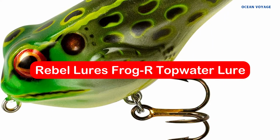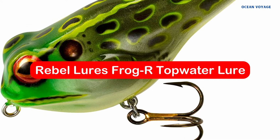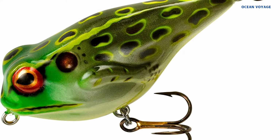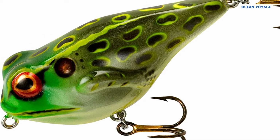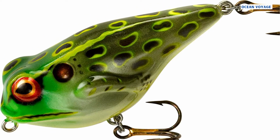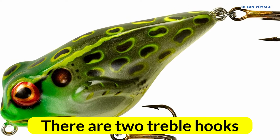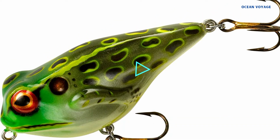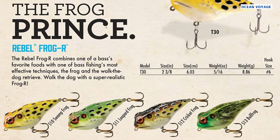At number 2 is Rebel Lures Frog or Topwater Lure. A topwater lure, such as this frog imitator from Rebel, works well when fishing shallow bogs and grass beds in freshwater to attract predator fish such as bass and pike. There are 2 treble hooks, one at the tail and one at the underbelly, so no matter where the fish strikes, a hook will be set.